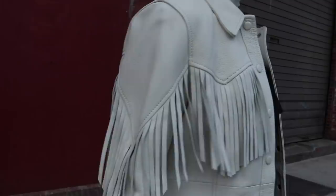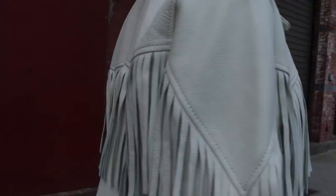The quality of it is really nice. It's very, very thick leather. To me, it looks more expensive than what it is, because the leather is so thick, and the cut of it is more like almost like a button-down shirt, if that makes any sense. Oh, these are gorgeous. I saw these two blouses, actually it's one blouse.